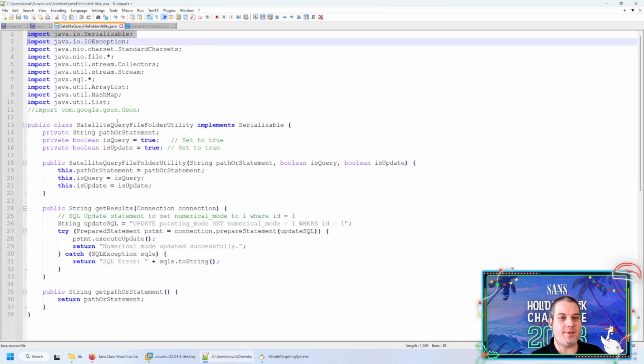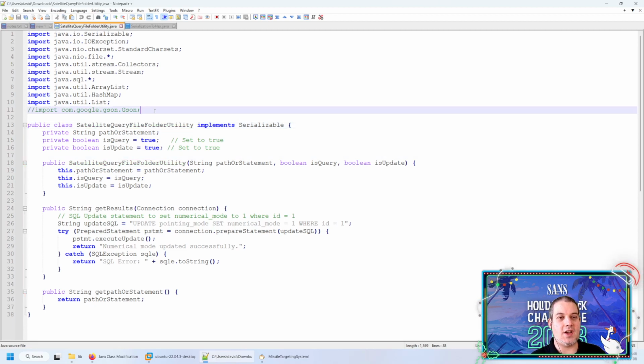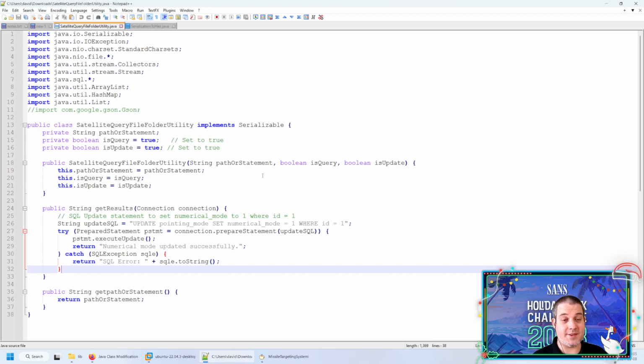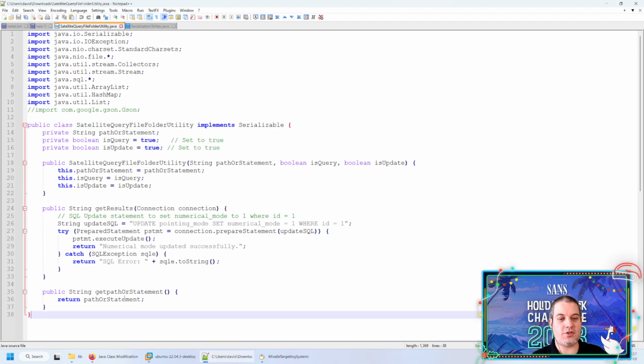So this is a very simplified version of this class. Now I couldn't bother downloading the jar file for JSON and then using that one as well while I'm compiling, so I just commented out that section. I set these variables so that they're always true, preserving the definition of the class and its methods. I'm not sure this is needed. After completing the challenge, I kind of suspect that it doesn't matter how you call your class. But anyway, this is just running this update statement. Otherwise, the structure is the same as the previous one.